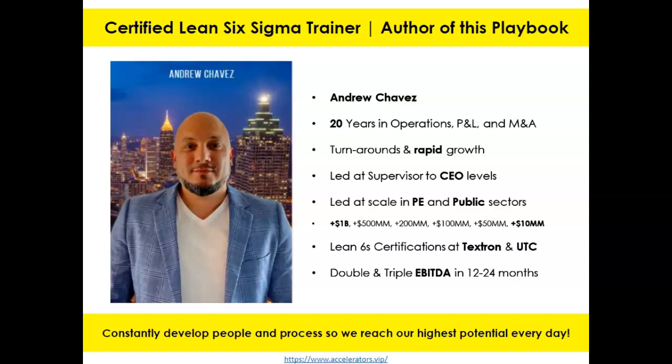I authored this playbook over 20 years of experience in operations, profit and loss leadership, mergers and acquisitions, private companies, small companies, large OEMs. I've led at scale. Started as supervisor early in my career, and have led at every level: manager, senior manager, director, VP, and CEO. Led at billion-dollar companies all the way down to $10 million small business units. Received my Lean Six Sigma certifications at Textron, Cessna Aircraft Company, built business jets, built the entire aircraft, and then UTC at a smaller company prior to Textron. And so I've got Lean Six Sigma in engineering, supply chain, and operations.